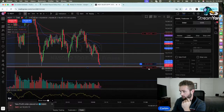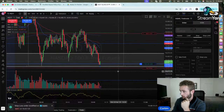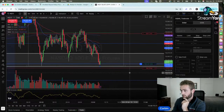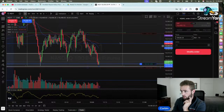I am taking this trade because if we make a new low here, modify order, if we make a new low here, that's fine because we're out with very minimal risk. And if we can get back up to the equilibrium, that's like a $1,600 gain.